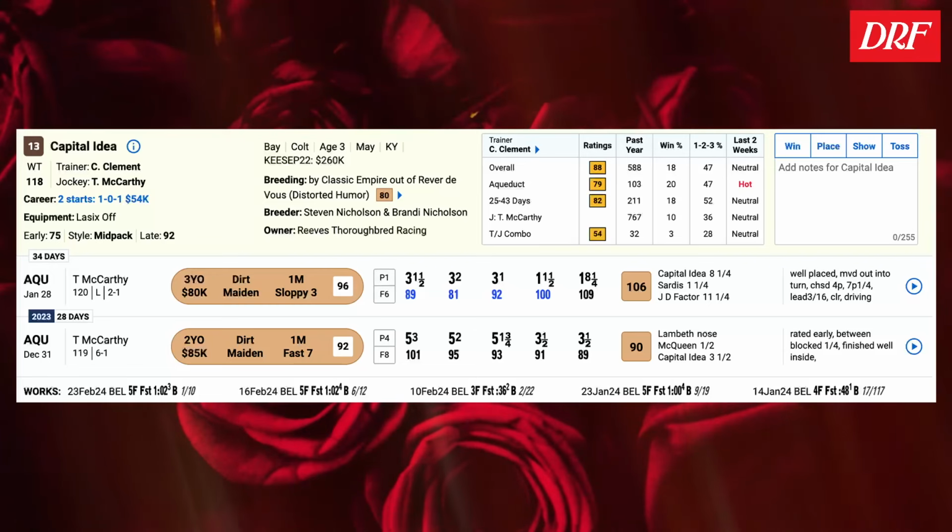I also thought he showed some likable attributes on debut, racing in a pocket behind horses and then coming through between horses in traffic at the end. So I think this horse has shown some progression from start 1 to start 2. Potentially there's more improvement there, and he does figure to get the right kind of pace set up ahead of him, and he's definitely the less regarded of the 2 Christophe Clement trainees in this race, so he does figure to be a better price than stablemate Deterministic.